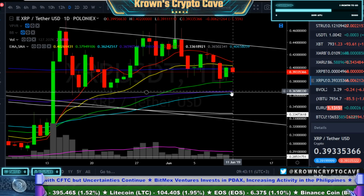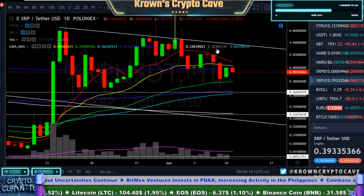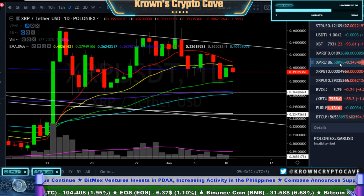Yeah, I would say that 36.5 cents right around here. That is the daily 200, but resilient in this. Again, if Bitcoin moves up here, Ripple's going to follow. I don't feel strongly about this chart either which way. I really don't feel strongly about it.